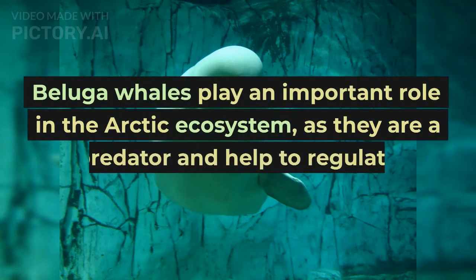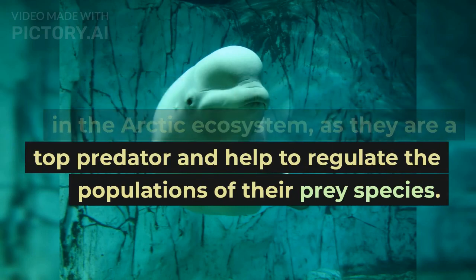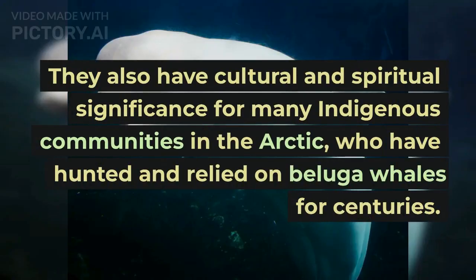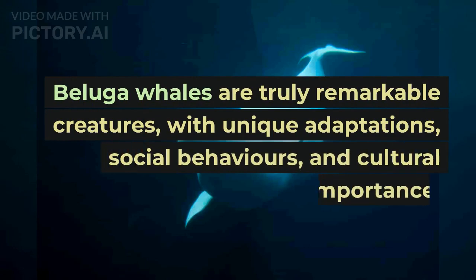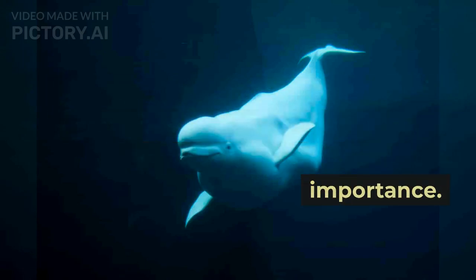Beluga whales play an important role in the Arctic ecosystem, as they are a top predator and help to regulate the populations of their prey species. They also have cultural and spiritual significance for many indigenous communities in the Arctic, who have hunted and relied on beluga whales for centuries. Beluga whales are truly remarkable creatures, with unique adaptations, social behaviors, and cultural importance.